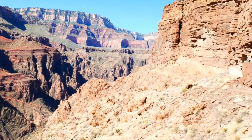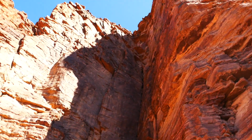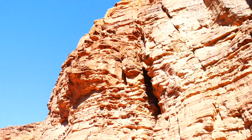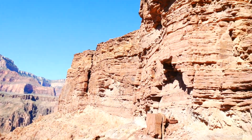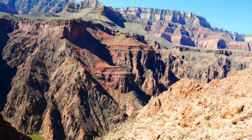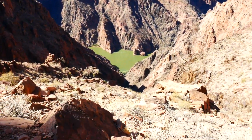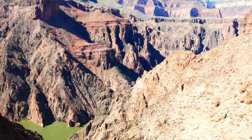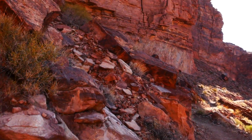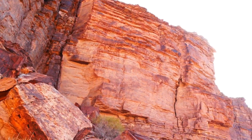So you're following this huge rock wall, and it's just amazing. Just an amazing view here. This trail is something. There's the Colorado. There's still the South Kaibab. Oh my, how beautiful.